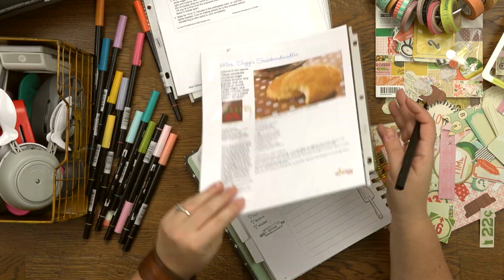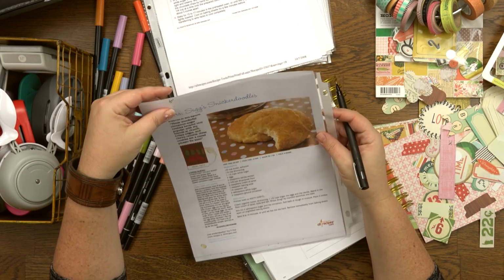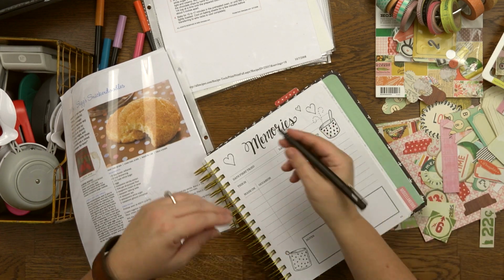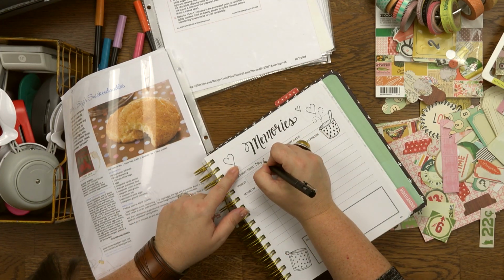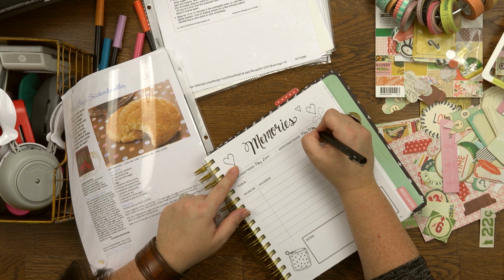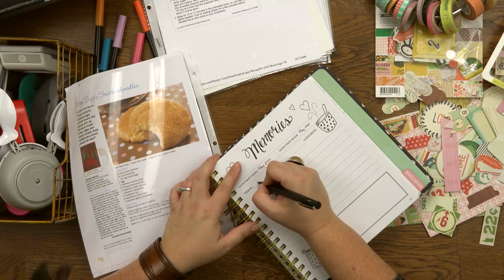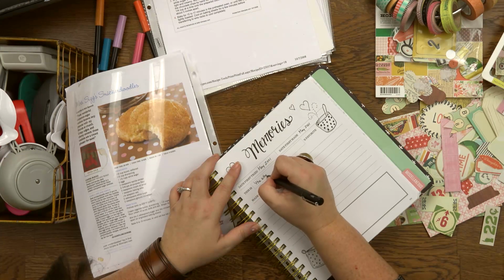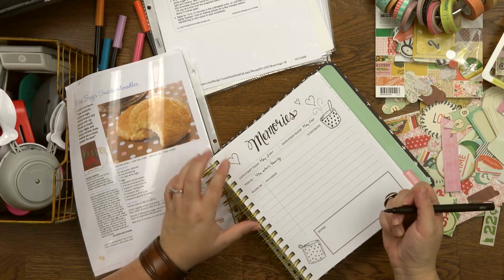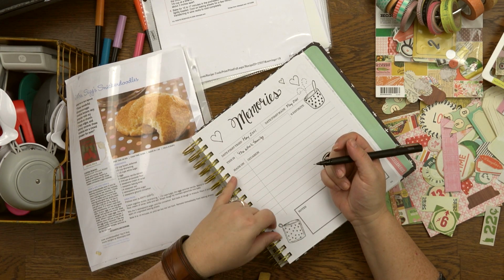Okay, so I'm picking this snickerdoodle recipe. My daughter makes these every year for Christmas because that's how much we love them. We've been making them since May of 2001. So we first tried them in May 2001, and we tried them because we had made them. This is, and I'll let Kai continue filling this in.